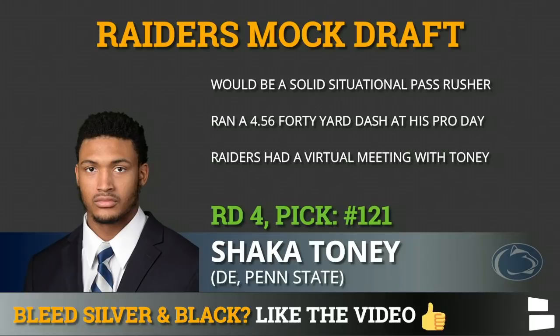He ran a 4.56 40-yard dash at his pro day. Obviously, some pro day numbers are hearsay, but I do know this. He is a very good athlete, and in the 4th round, he could give us the type of production where, if you make him go 30% of the snaps, he can really just get after the ball carrier or get after the quarterback. That's what you're going to see. And the fact that the Raiders had a virtual meeting with Toney, obviously there's some interest there. So I had Shaka Toney going in my Raiders mock draft in the 4th round, pick 121.